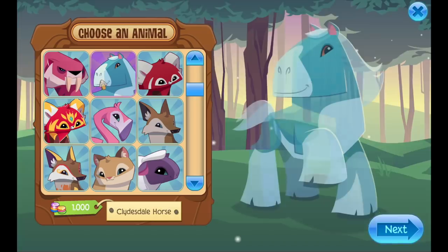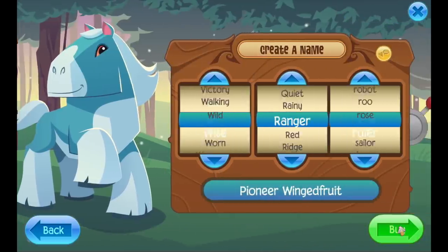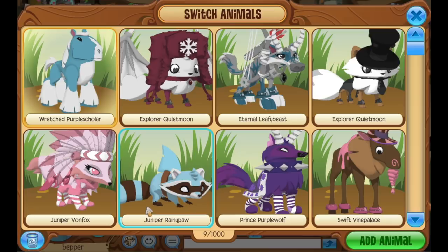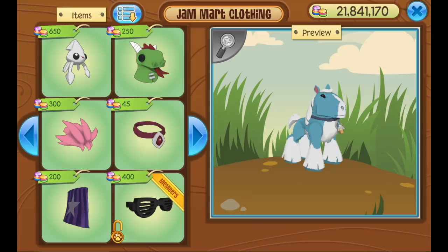And lastly, I'm going to get one of the newer animals. Let's just say the Clydesdale Horse. I don't care what your name is. And we are going to test it out on them. I feel like that way it'll be fair because we have one of the animals that was used in the beta testing, one of the newer animals, and one of the newest animals in Animal Jam. I'm going to go ahead and buy the blue necklace.